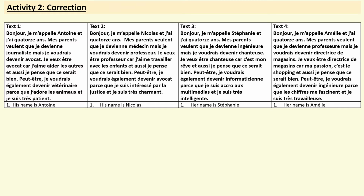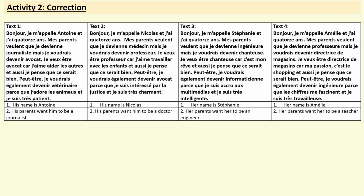So here is the correction to your work. Now, as we discussed before, the first difference to find was the name of the people. So give yourself a tick if you found all those differences. The second difference is that his parents wanted him to be a journalist for text number 1, a doctor for text number 2. For text 3 and 4, it was her parents, of course, because they were girls.